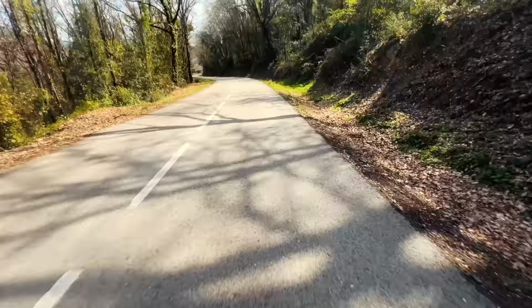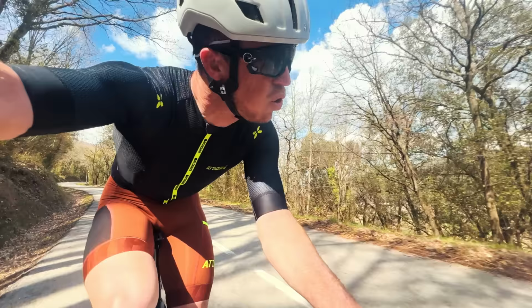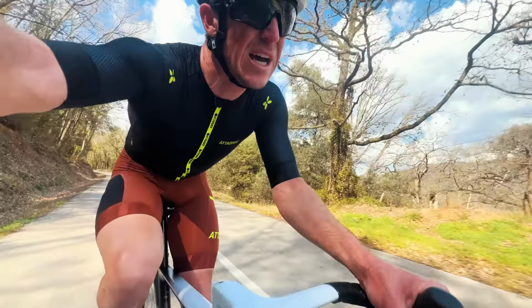Yeah. So don't just go out there and try and smash a bunch of 4 minute efforts, because not only will you not hit the numbers, but you'll also just come home feeling quite depleted. Start with the easier sessions, the 40-20s, and then build your way up to the 4 minutes.